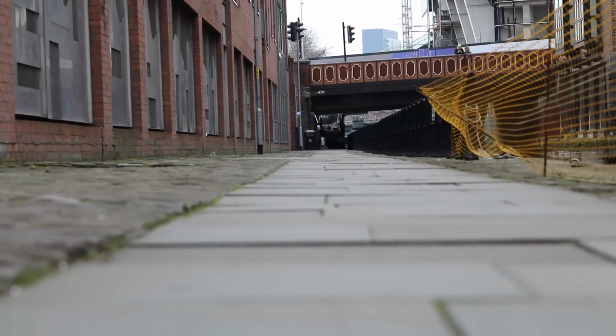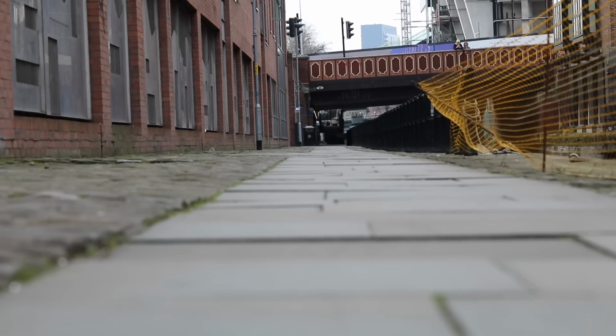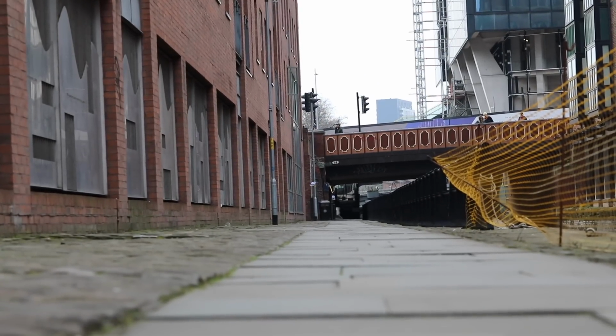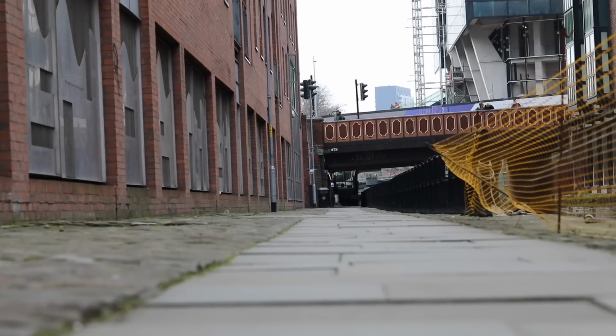Now, just while we're here, a little bit of extra information for you. That building on the left-hand side there is the Hacienda Apartments. But those apartments stand on the site of the old Hacienda Club. And where we are here at Lock 89, the Hacienda Club used to stand backing onto the Rochdale Canal. The apartment, that new building there, has got nothing to do with the original Hacienda at all.